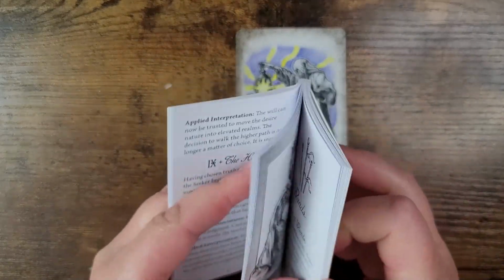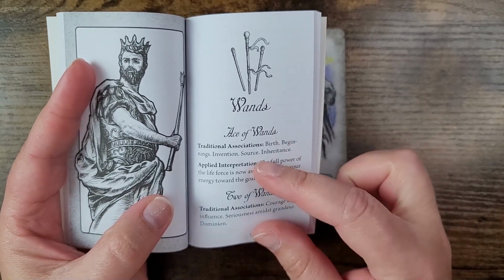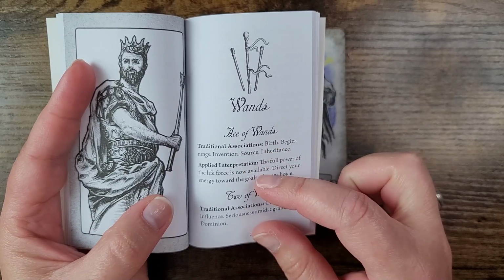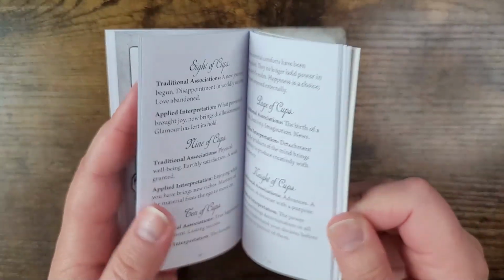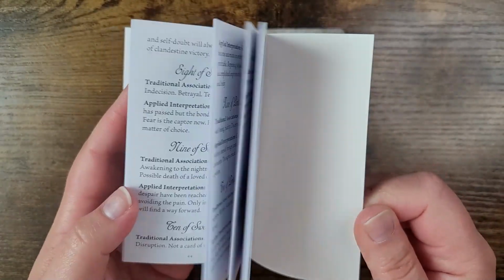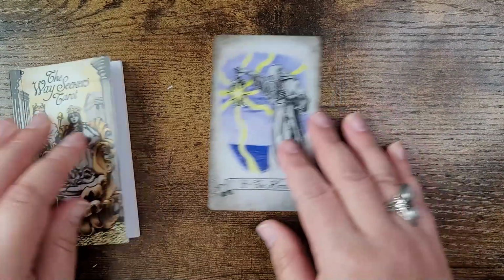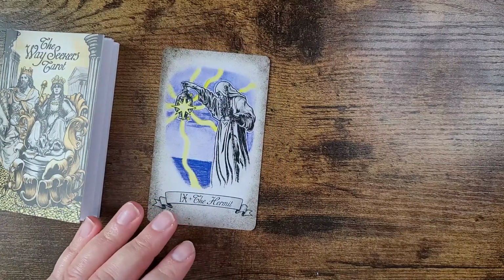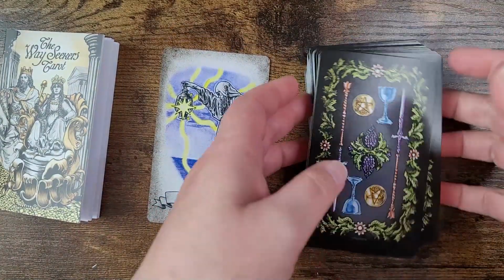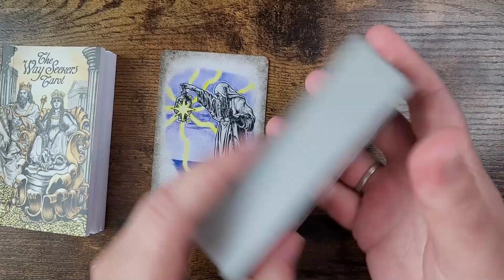All right. Okay, so for the minors, we get just the traditional associations and the interpretation here. So it's a little bit smaller of a definition or meaning there, but not a bad thing. If anytime you need a little bit more information, a tarot reference book will help you out fantastically. So there's that if you feel like you need a little bit more, but for that, I'm not mad at this at all. So I am pleasantly surprised.